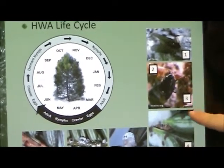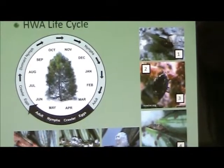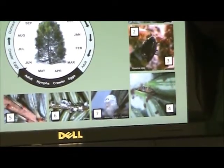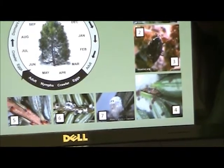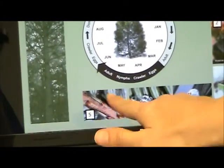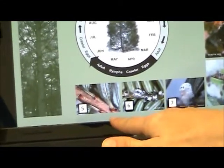And this is all of its eggs around it. And each one of those eggs breaks into these little crawlers. And those little crawlers eventually create nymphs, which the 5 is over here. These are the dormant nymphs. That's what you expect to see over the summer.